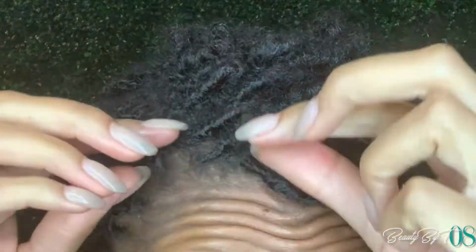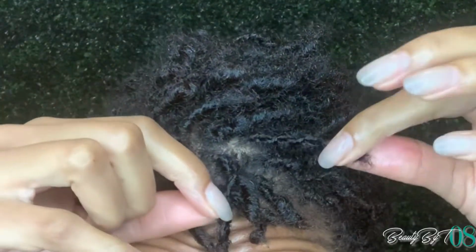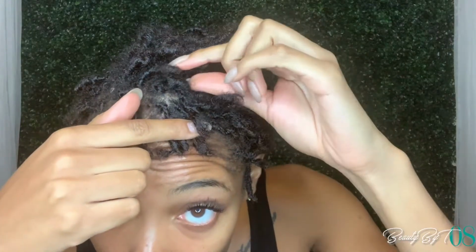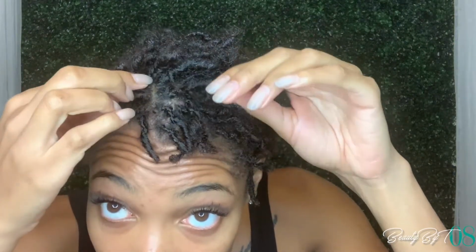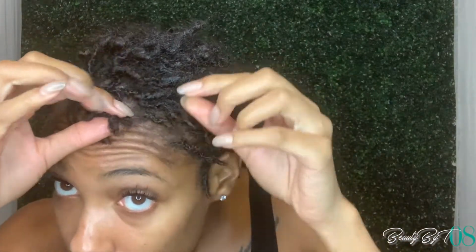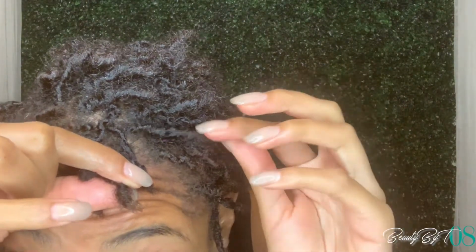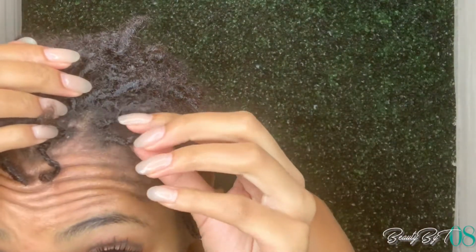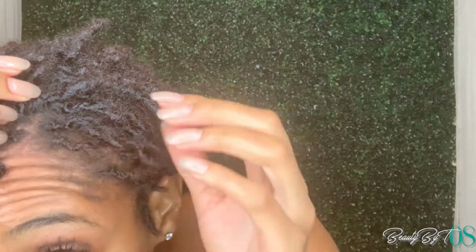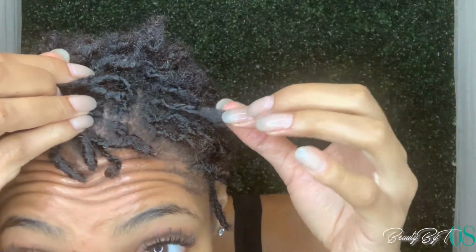So I'm gonna zoom in a little bit so y'all can see what I'm talking about with the whole braid pattern. This is my first time doing it, so I might have done it wrong. But I've watched videos on it just to see. I noticed the bigger ones, the pattern is a lot more visible than the smaller ones. So this is the smaller one, and it's not as visible. But my hair needs to be washed too.